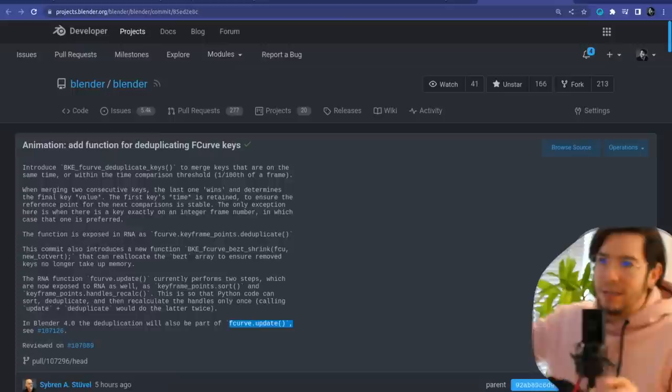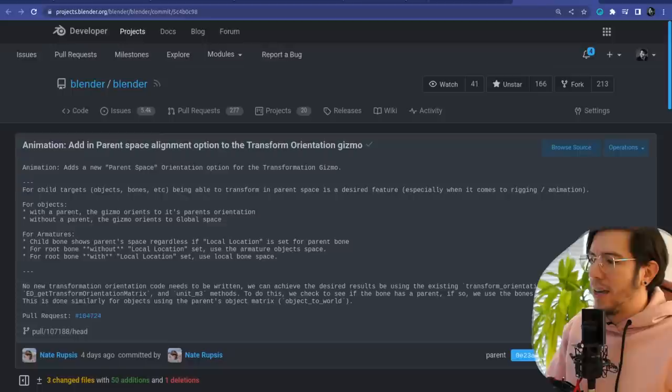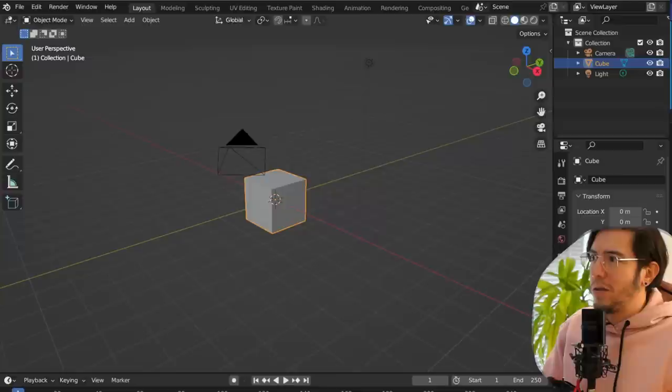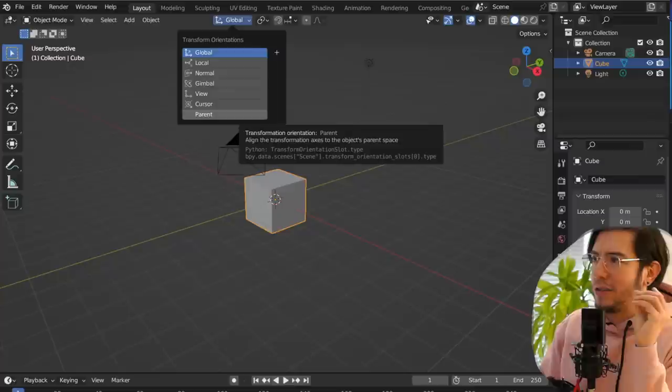The next improvement. Oh, this is cool. Actually, this is not really animation. This is a new transform orientation option. So in an object, when you go to the transform orientations, there is one which doesn't have an icon. And this shouldn't happen, because Blender should only have features in main once they have an icon. But anyway, parent is a new option.